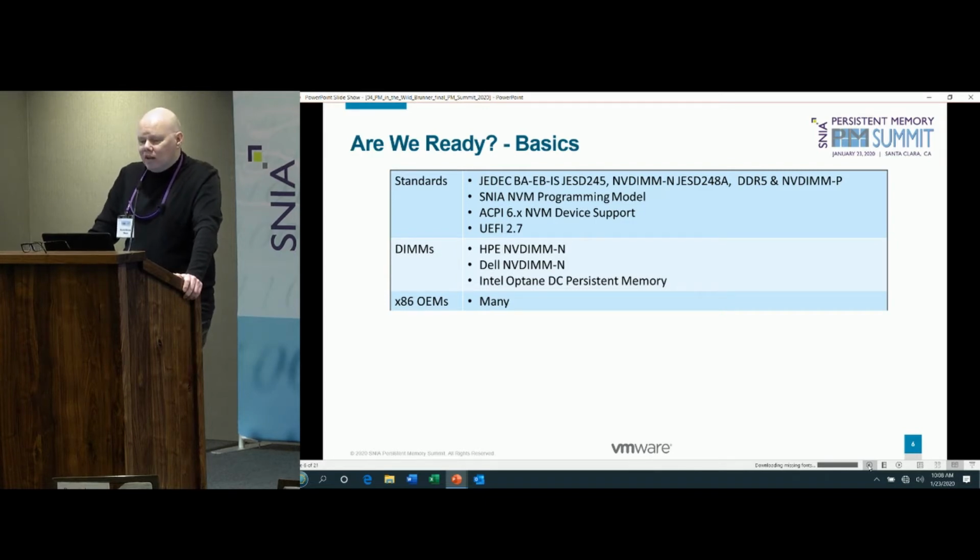We have the SNIA NVM programming model that Andy talked about. We've also had the ACPI non-volatile storage technology group. They've really helped to standardize the firmware interface to persistent memory for operating systems, and a lot of what we did is dependent on that. And UEFI, which represents where the forward-thinking firmware effort is, and if you're not using UEFI, you should be on your servers. They also added a number of important extensions to support persistent memory.